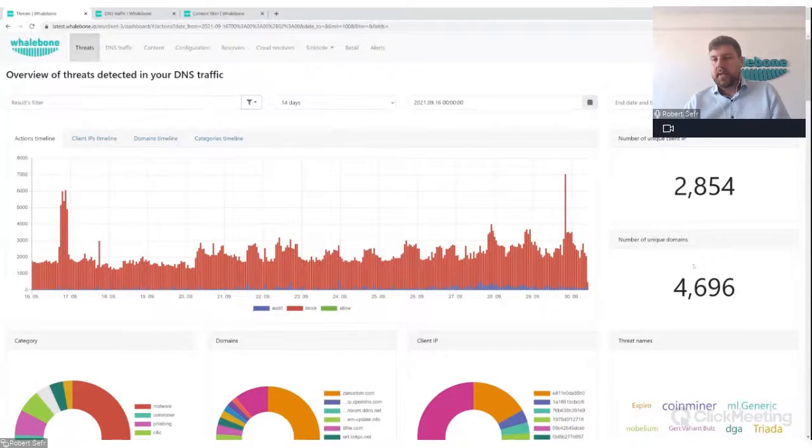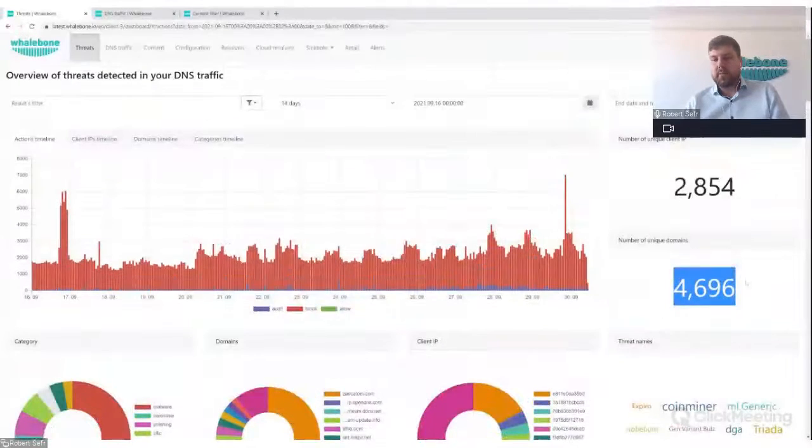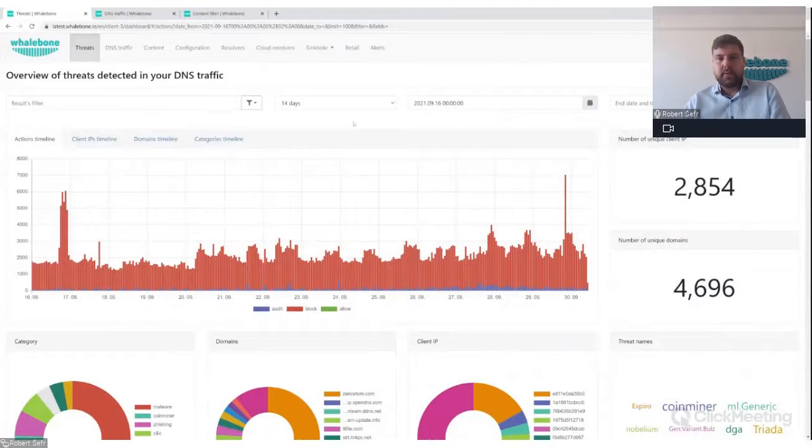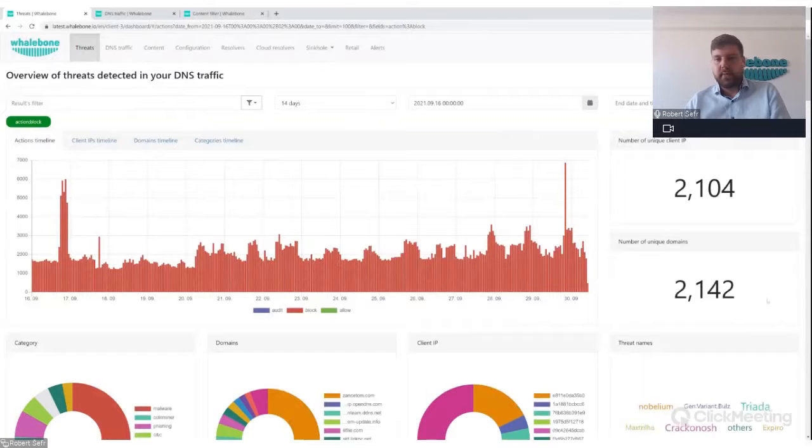during the time frame. Number of unique domains, again, this is almost 5,000 during the 2 weeks. And again, I can get more information how many have been blocked. That was some more than 2,000 unique different domains in the network.